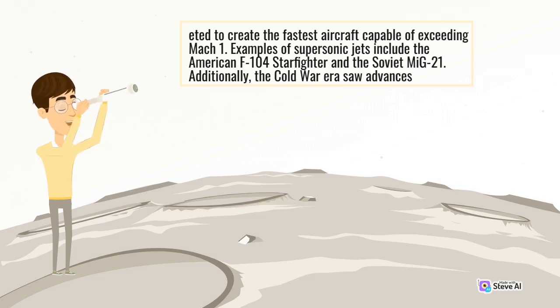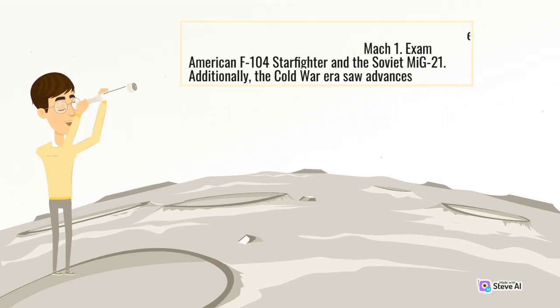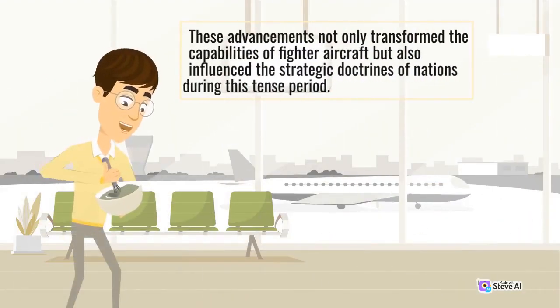Additionally, the Cold War era saw advances. These advancements not only transformed the capabilities of fighter aircraft but also influenced the strategic doctrines of nations during this tense period.